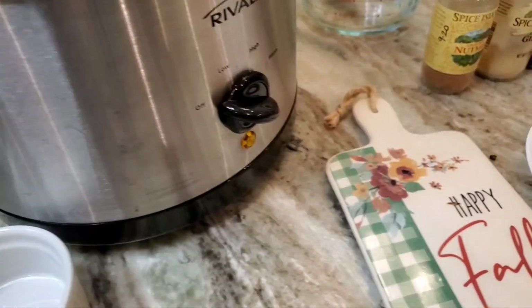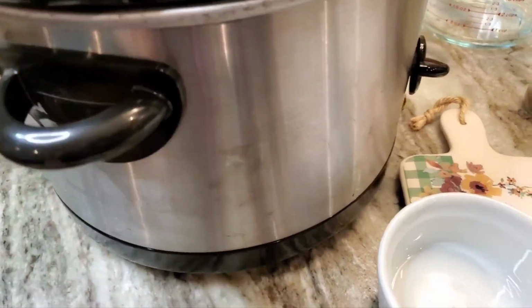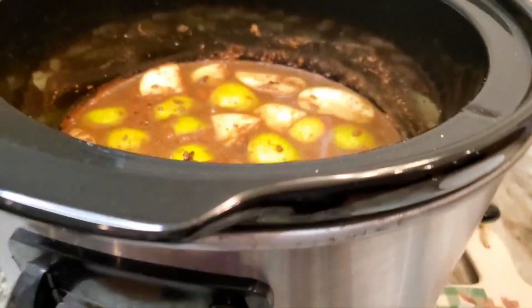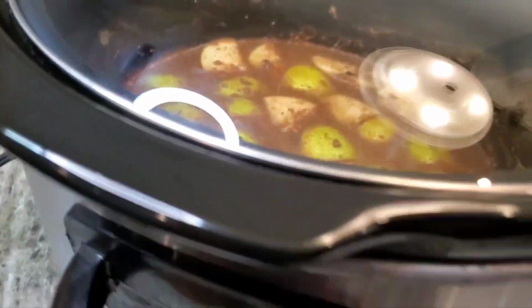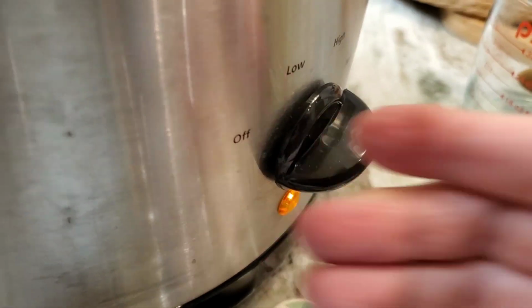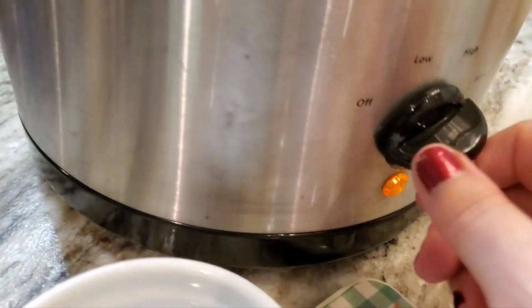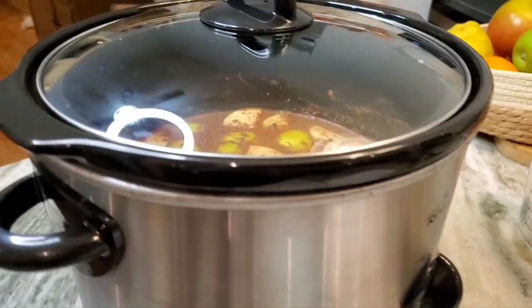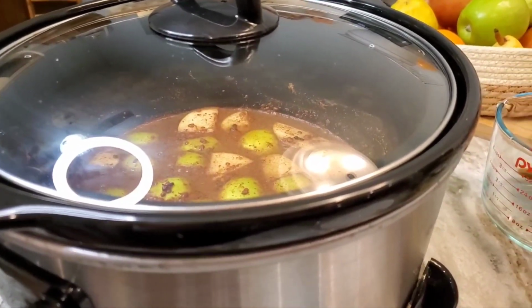Now let's turn you around. These things have a short cord, I guess, for safety. I'm going to plug it in and put my lid on it. And I'm going to turn it on. So I'm going with high first. Did I turn it to high? I turned it to warm. Oops, one up. Turn it to high first, and then after it comes to a simmer, I'll turn it down to warm, take the lid off, and it'll simmer all day.